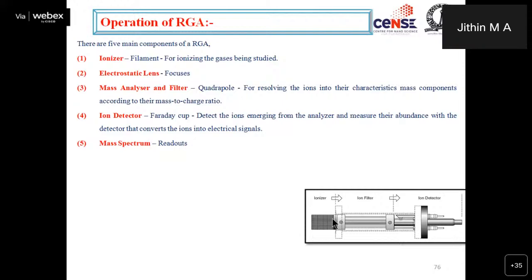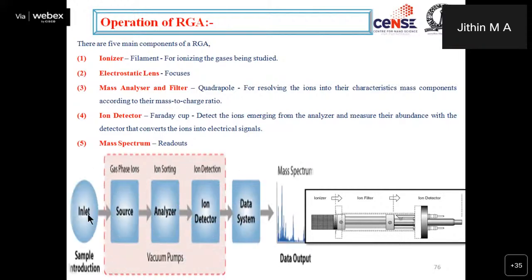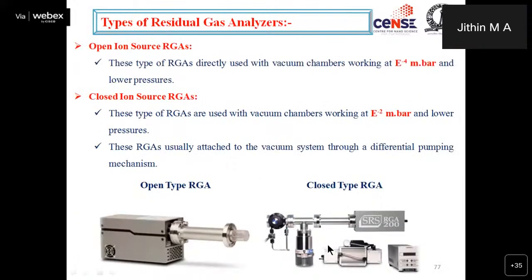So based on the mass, it will automatically change the position of their collision in the Faraday cup. The Faraday cup is the ion detector, and the mass spectrum is the readout. So this is the inlet, then source, analyzer, and ion detector. This is the output in the software. This is the open type RGA, and this is the closed type RGA.